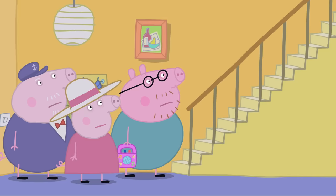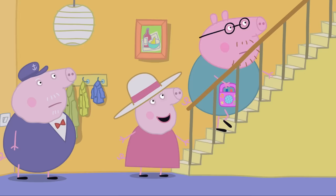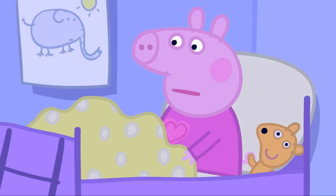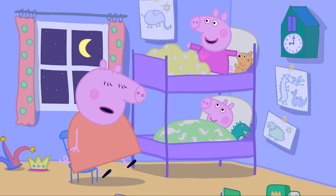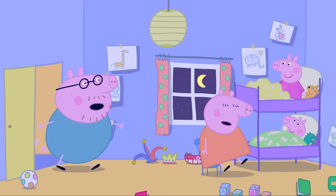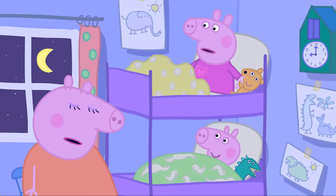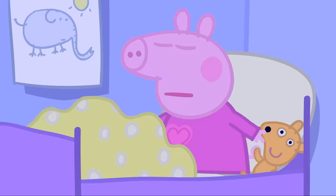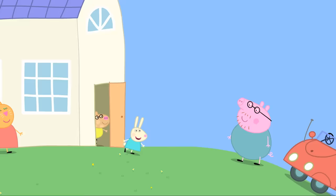Mummy Pig's been up there for a long time. I can hear snoring. At last, Peppa and George are asleep. And then they all lived happily ever after. The end. Peppa? George? Shh! Mummy is asleep. It looks like Princess Peppa is the best at telling bedtime stories. That's right. I am.